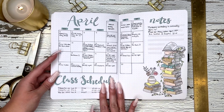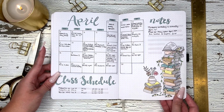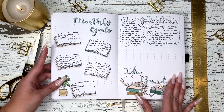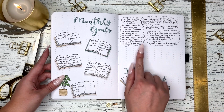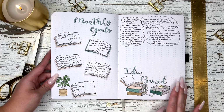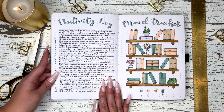This theme was kind of just about books. I don't really know why, I just thought they looked cute, and I really love this blue color that I did for April. This one I incorporated a monthly goals and an idea board. This is when I stopped using the idea board from the beginning because I started to include them in every month as well, and I found that helpful.